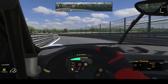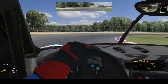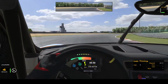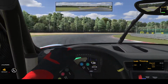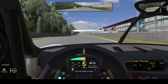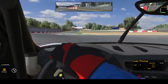After just having driven the V8 Supercar, this really shouldn't be too hard. Right off the bat, this car suffers a little bit from understeer. You're able to tweak it out with some changes in the setup, which actually is not that hard to do.